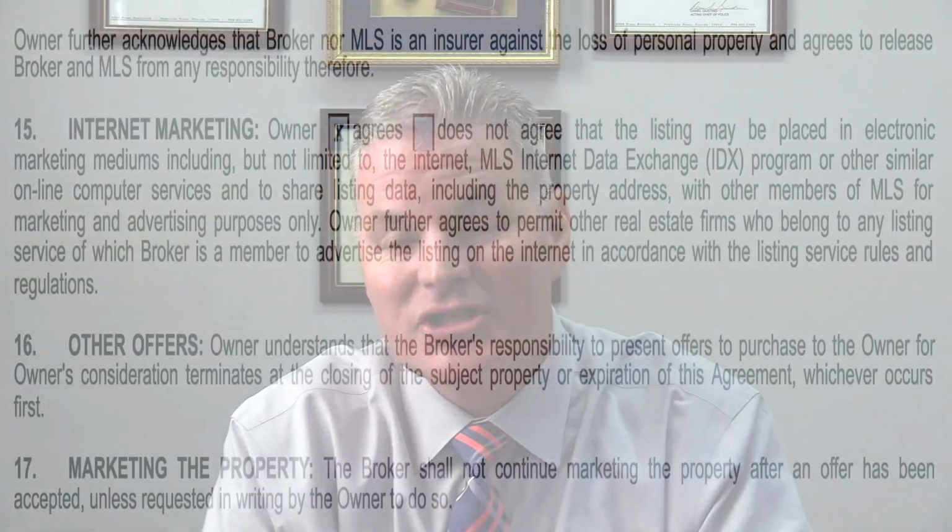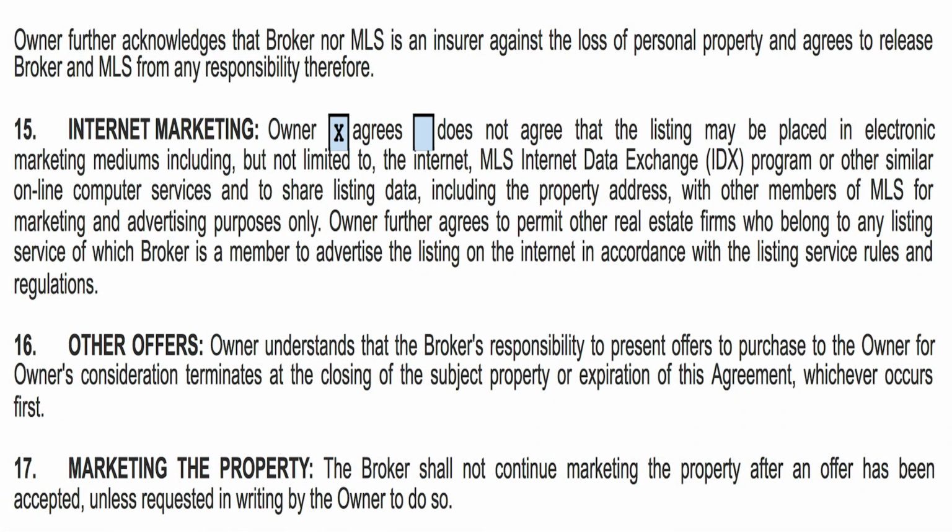Section 17, marketing the property. The broker shall not continue to market the property after an offer has been accepted unless requested in writing by the owner to do so. Now, I'm going to give you my personal professional opinion. I somewhat disagree with this statement. It says the broker shall not continue to market the property.